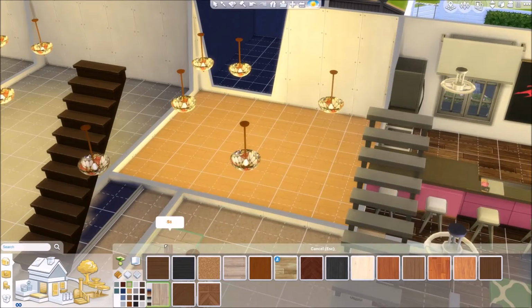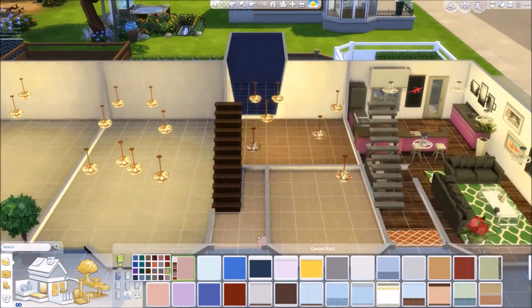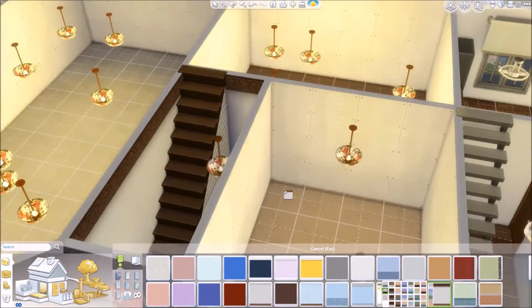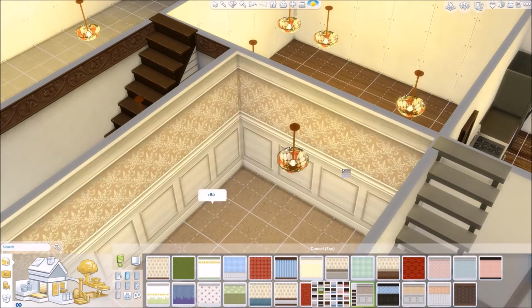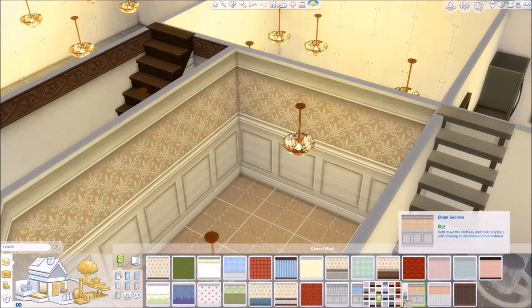Now what I wanted to do with this build is I wanted to make it like a real single mum's home. Like, her main priority is her daughter. So she has a daughter. I've already created the household, so I know that she has a daughter, and I really wanted to make it like her main priority is her daughter.